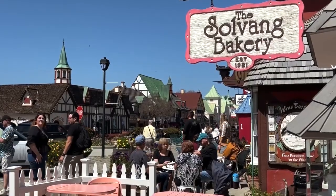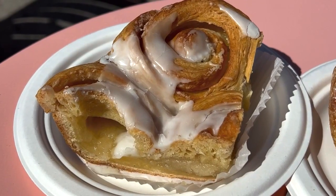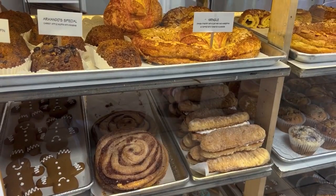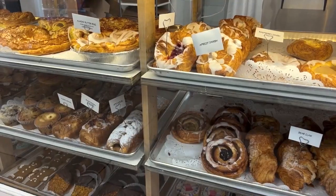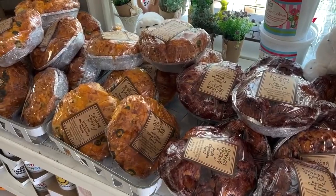Number 2 is the Solvang Bakery that has a nice bunny animatronic in the window. They're popular for their almond buttering, but I also want to show you their huge kringles, cinnamon rolls, gingerbread men, different kinds of brownies, and more flavored danishes. You can also buy some bagged up macaroons, cookies, and different kinds of bread.